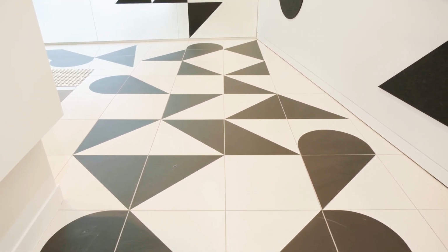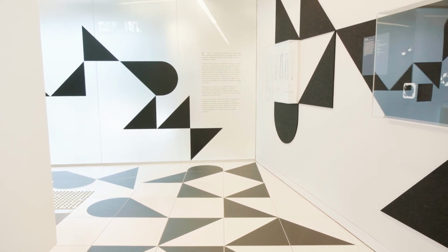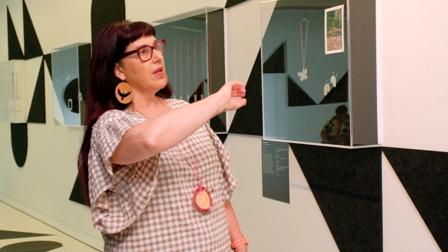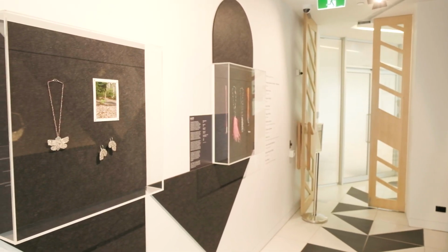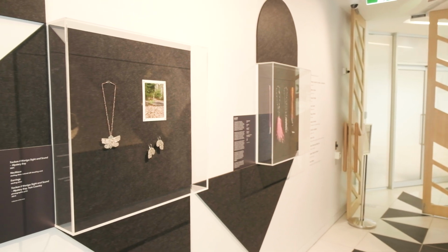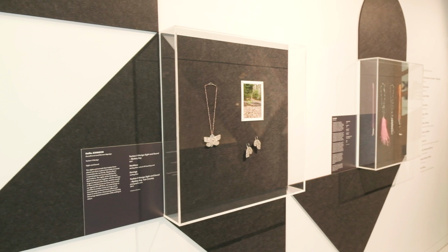And that's the first time I've been involved in even thinking about the floor. Actually drawing upon the boxes themselves to carry on the shapes present on the wall. So we had all sorts of triangles and sharp shapes, and then the more circular shapes coming out.